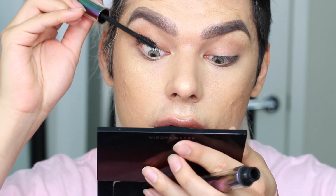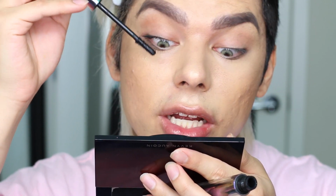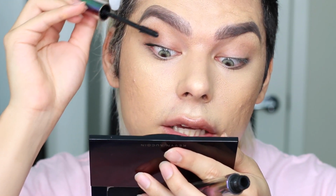I actually love this as an everyday mascara, but as far as sex proof, it's not sex proof. We've all seen that Jeffree Star video. Imagine getting out of the shower trying to seduce your boyfriend and you don't even know it, but you have mascara running down your face, because that's what happened to me. It was not cute. I was not seductive. It was not cute. Nobody got some that night.